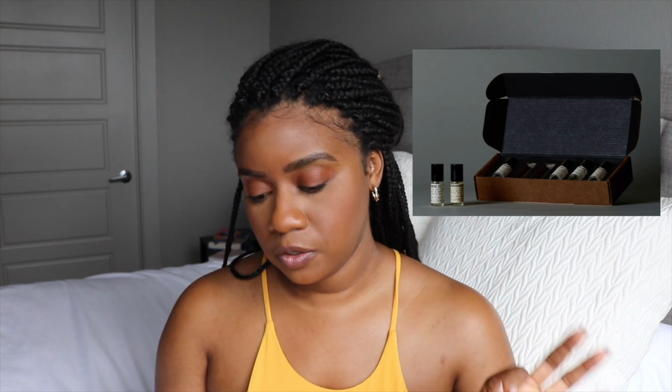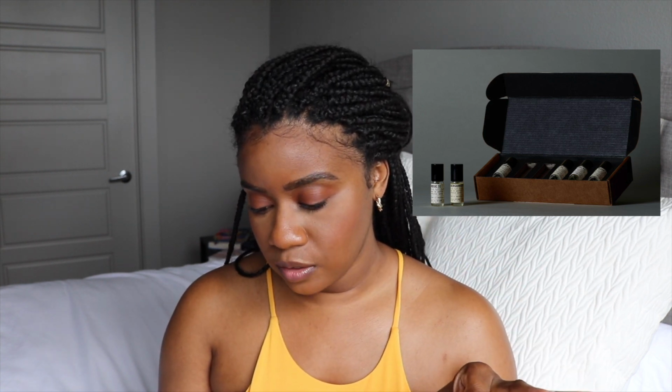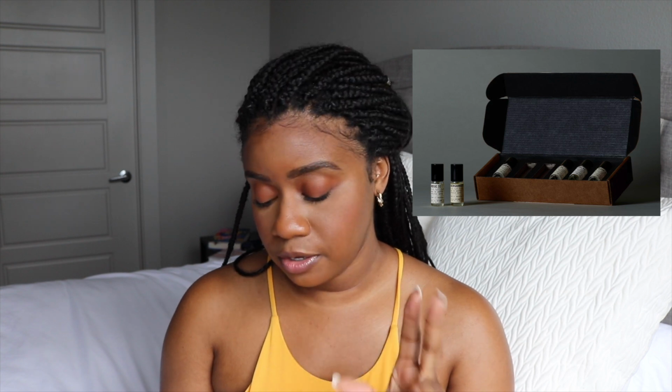So Le Labo actually has a discovery kit. I'm looking online right now. It is $125 US. In that kit, you get six 5 milliliter vials, or 0.17 fluid ounces. So definitely it's going to be bigger than this little sample vial, but it's enough to really get a feel for what works, what doesn't work. It would be great as a gift, and also it would be great to travel.